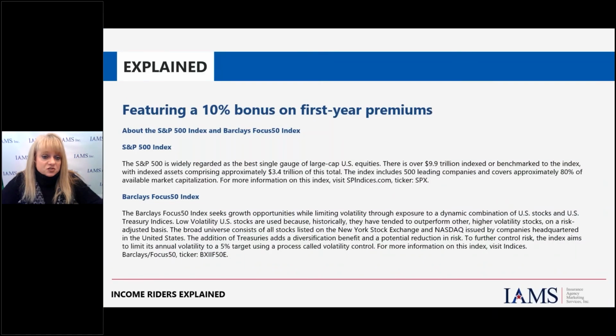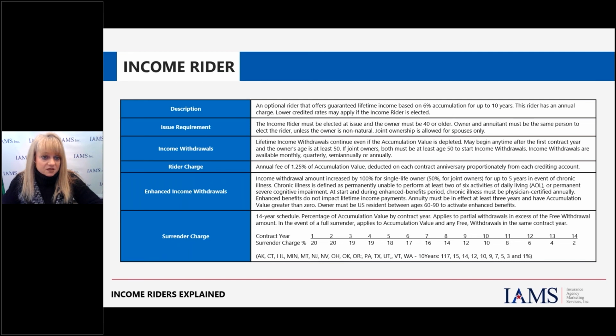So this product features the 10% premium bonus on all first-year premiums, which helps get cases through suitability because that 10% bonus can help make the client whole from any surrender charges that they may be facing. The difference in this policy from the market value is that this policy offers the S&P 500 indexes and the Barclays Focus 50 index, but does not offer the S&P Mark 5. The rider works the same as the market value.